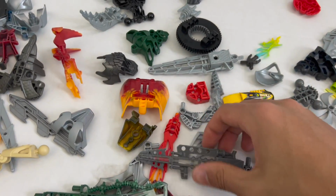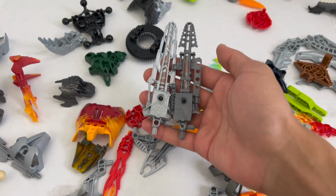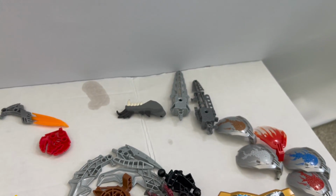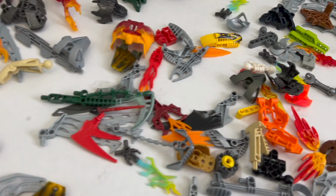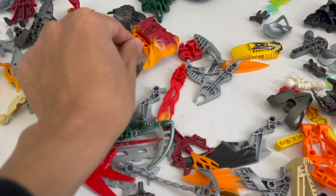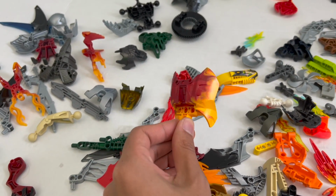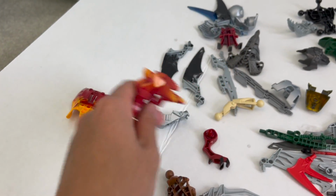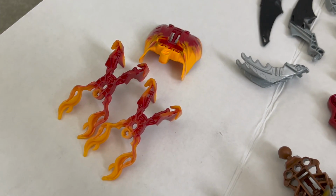Moving onwards, we have some of the Light Up Toa and Nika swords here. Always cool to get these as just pieces in general. Probably will need to swap out the batteries. I don't think they work right now, but it's nice to get those. And moving onwards, we have just some more pieces. This is exclusive to the Glatorian Malum, which is a nice piece, alongside his Fire Claws here. Always good to get extras of those very nice elemental pieces.